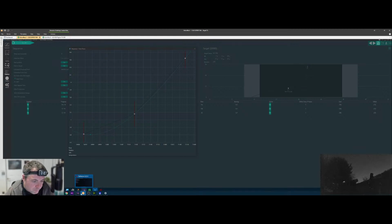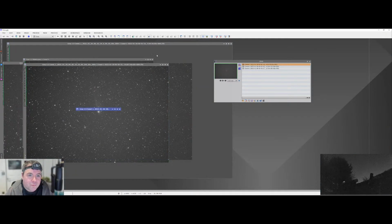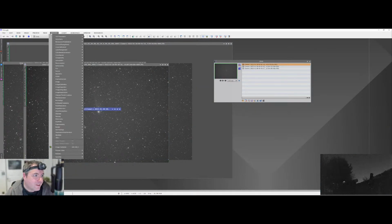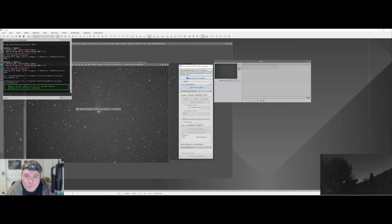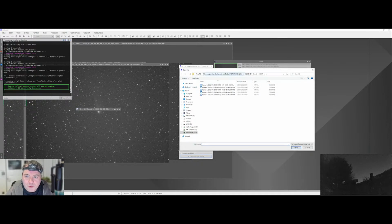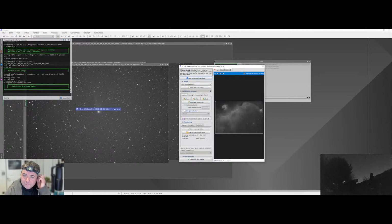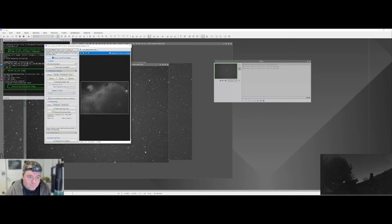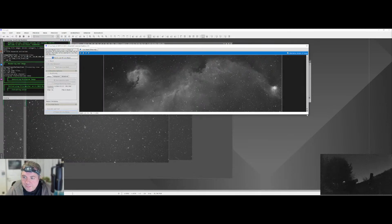So whilst we're doing that, I'm going to go back and for the third or fourth time tonight, I'm going to start live stacking what we've got so far on the lovely Seagull Nebula. So that's one frame.